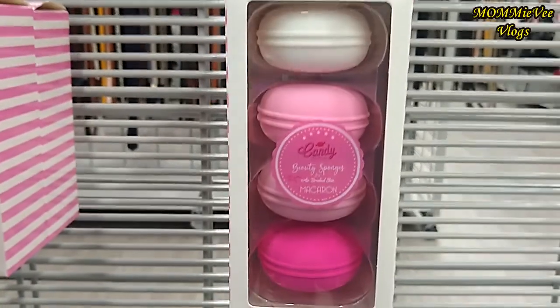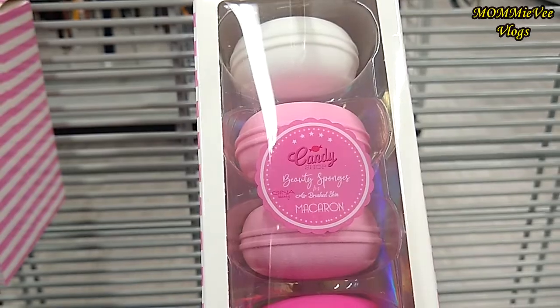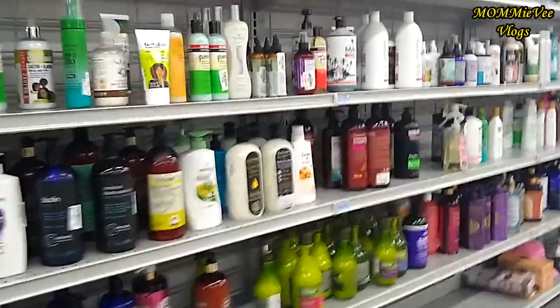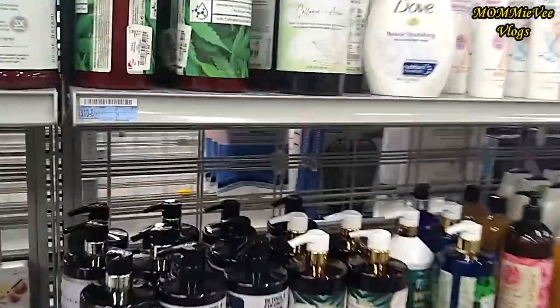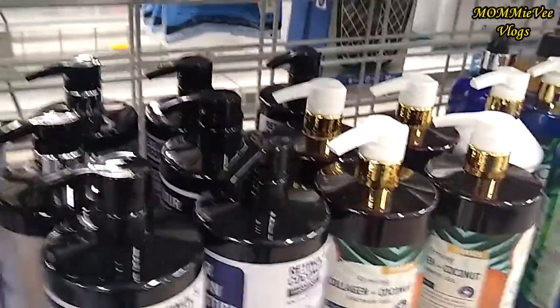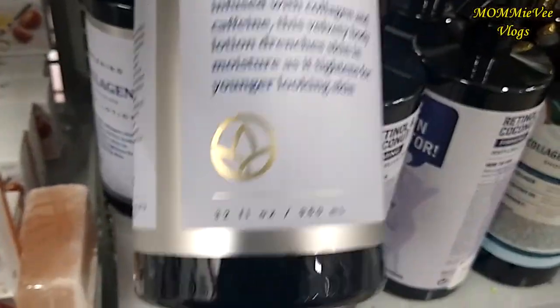And in this side, oh, look at that macarons sponges, so cute, ayaw mong gamitin kasi parang tatakam ka magkainin, look at the colors. And in this section naman, may mga hair care products. So, and also, may mga personal care products like Dove body lotion, body wash, collagen body lotion, and mga other products for personal care.